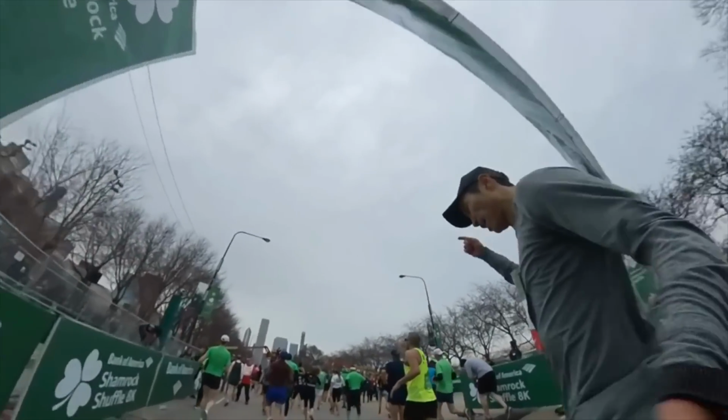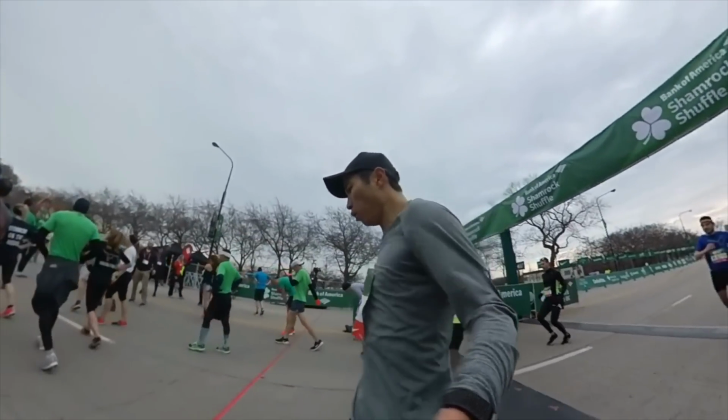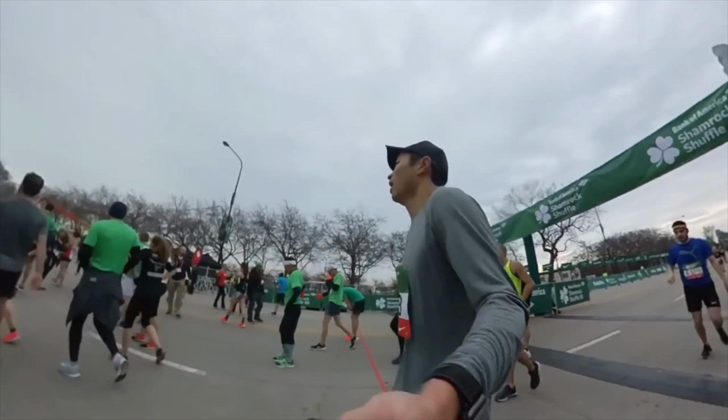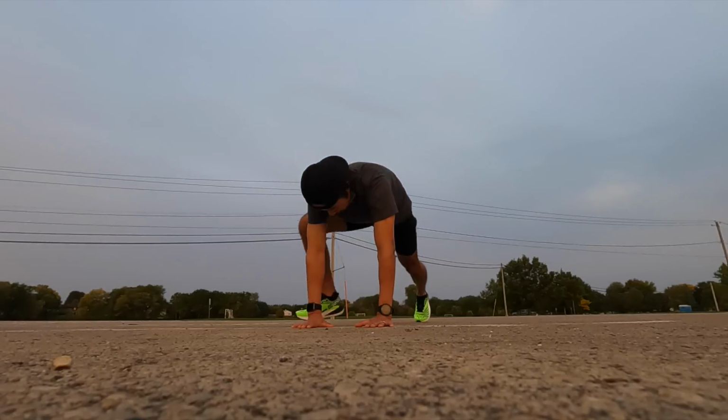I was racing just the 8K because I figured I'd take it out for a race. You got new shoes, look good, feel good, maybe we'll race good. In fact, I think I raced pretty well for a virtual 8K. It's only the second time I've ever raced an 8K distance. I didn't run cross country in college, and I'm only 17 or 18 seconds off from my 8K PR from the 2019 Chicago Shamrock Shuffle. So feeling pretty good about that, doing that by myself in a virtual race on a Saturday morning in Dyersville, Iowa.